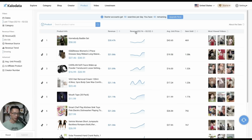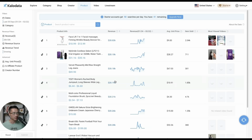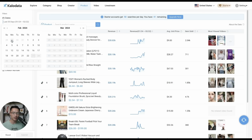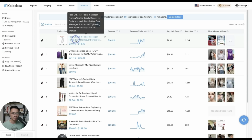If you want to look at a longer time frame, just come here to date. Click on this, and we can click on last 30 days, for example, click submit, and then it'll show you the 30 days time frame data. And if you want to look at an even longer time frame, you can customize that date to any time frame. So for an example, let's look at the first one.